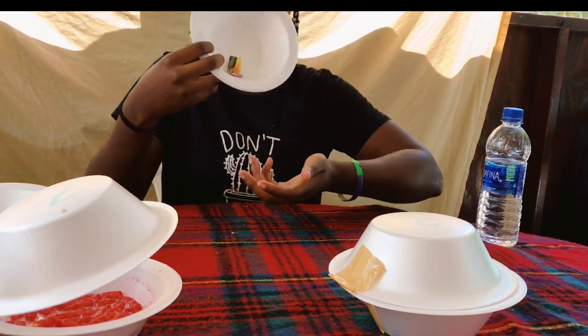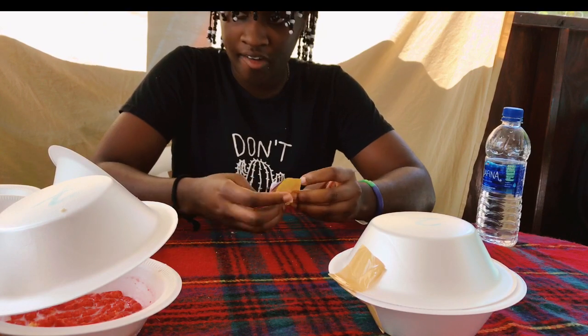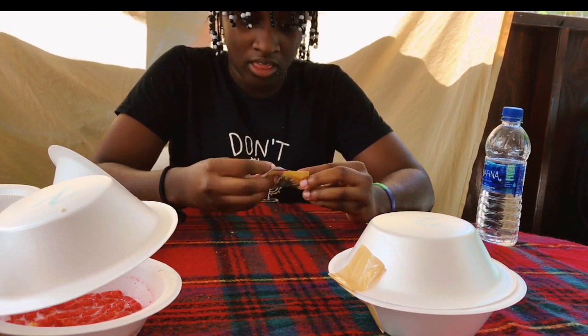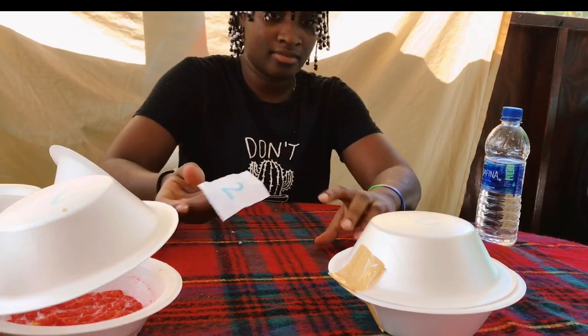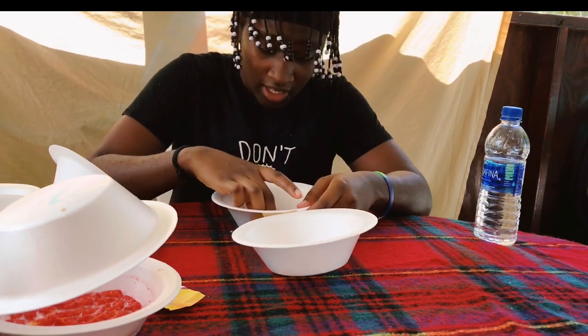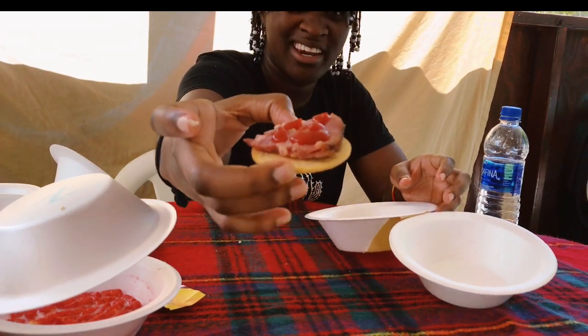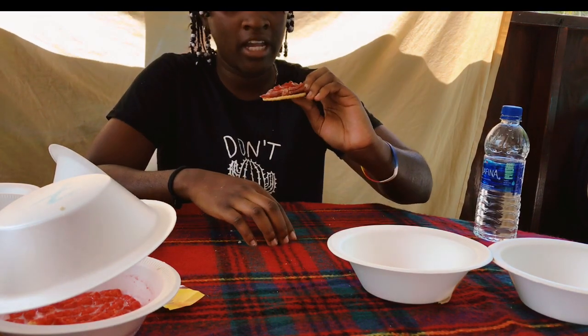Alright guys, the last number. Number 2. Oh, okay. This is manageable. This is a cracker with ham and ketchup. Let's test this one. This cannot taste bad. If this tastes bad, I don't know.